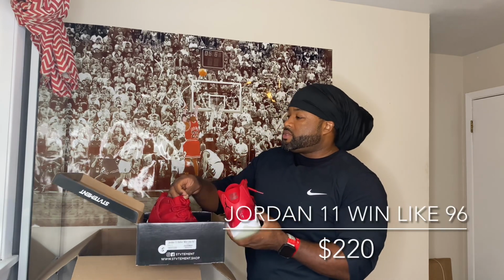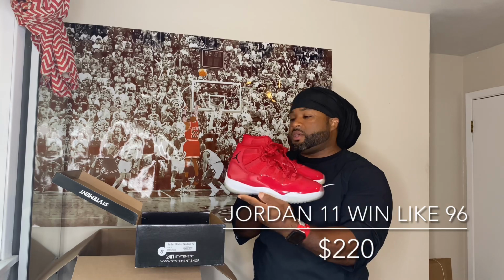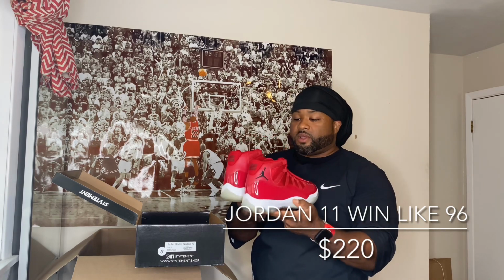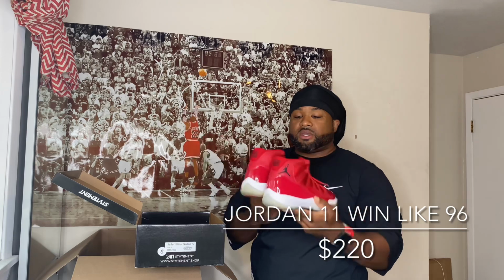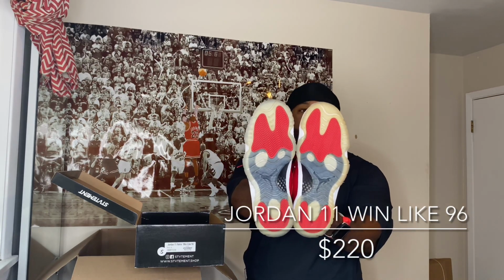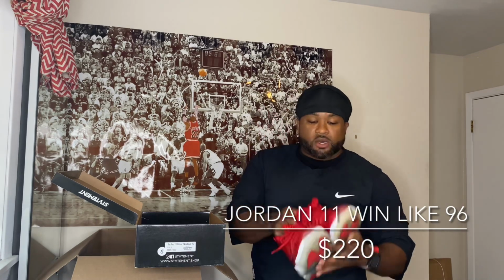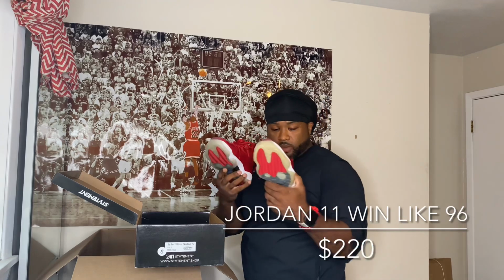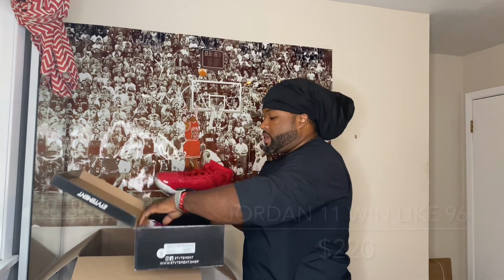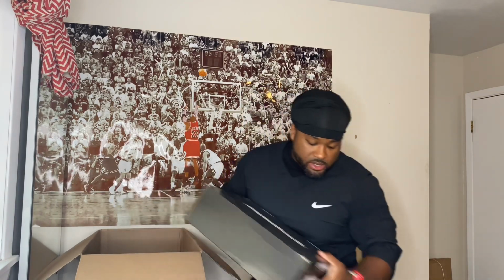Some of these colorways that are dropping, I don't even think Michael Jordan likes. But these are here, tough. All red, clean 11s. We'll hit a black on there. Win like 96. Show y'all the bottom. Check out the bottom on these. Seem to be very, very clean. Unfortunately, no original box, but I'm not even tripping. Good shoe, good condition, and a good size.